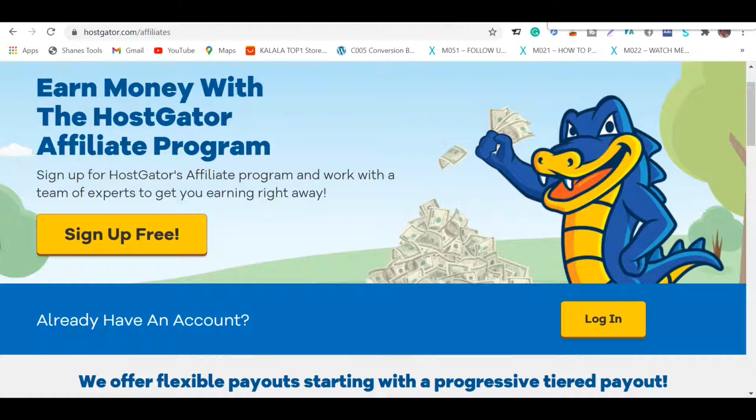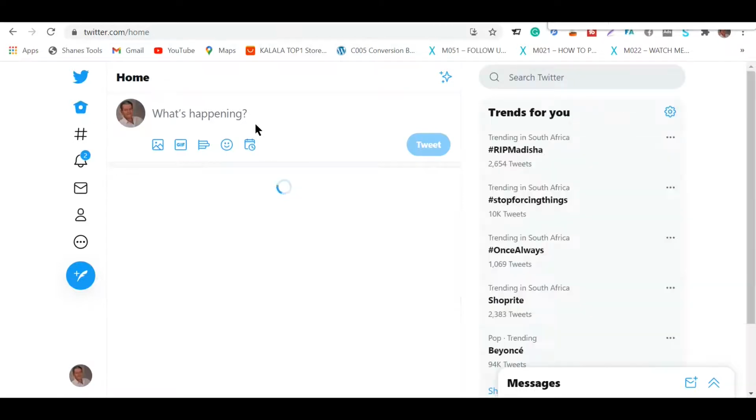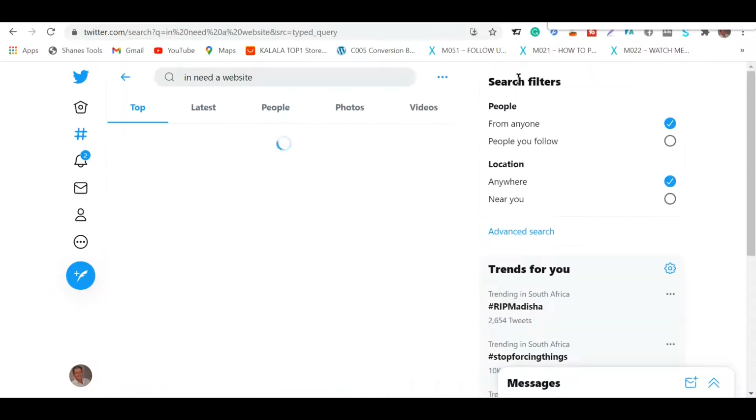Once you've gotten your link from HostGator, I would go to Twitter as an example, and I remember we are promoting website hosting, and you can go into the search bar and type in I need a website and do a search, and you will see a lot of people would come up.